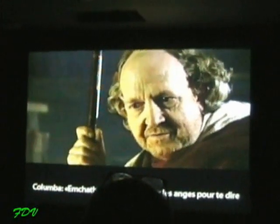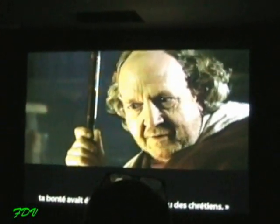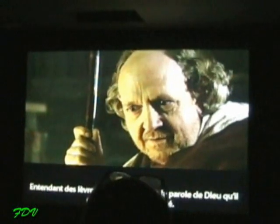Emchath, I have been summoned by the angels to tell you that your purpose has been noted by the God of the Christians. Hearing and believing the word of God preached to him by Columba, Emchath was baptized. And enter into the hall of the Lord. Surrounded by his family, in peace, he departed from this world.